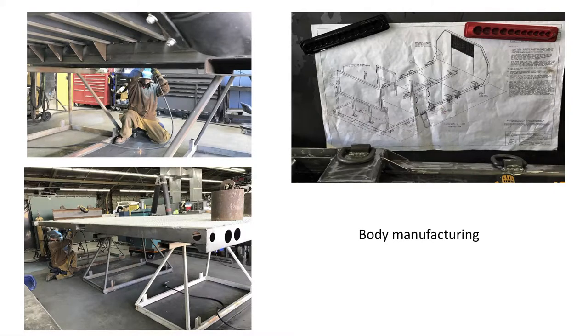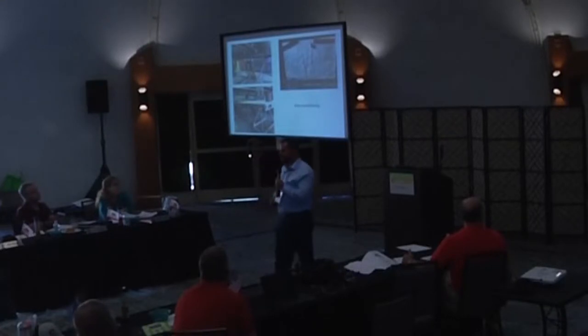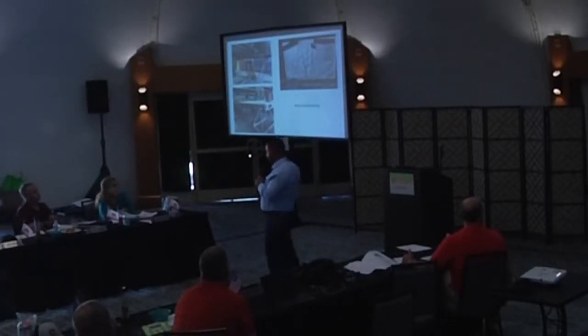Body manufacturing. Yesterday we talked a little bit about restriping. This is one of the bodies that's going to be a paint tote for that project coming up here pretty soon. Getting a complete drawing from design. So we do manufacture a lot of our bodies in-house. A lot of them we get from PIA using our design through prison industry.